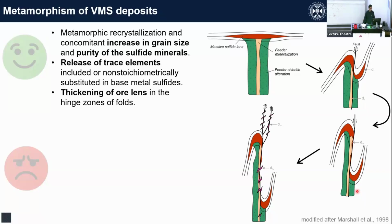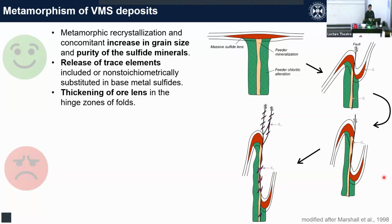coarse grained. And metamorphism can also release the trace metals that were included or trapped within the main sulfide minerals. For example, pyrite usually contains lots of trace metals like cobalt, nickel, silver, bismuth, and so on. But when it's metamorphosed, all those trace metals are released and remobilized and then form new sulfide phases. And metamorphism and deformation can also cause the ore body to become slightly thicker, especially in the hinge zones of the folds, as illustrated in this diagram.